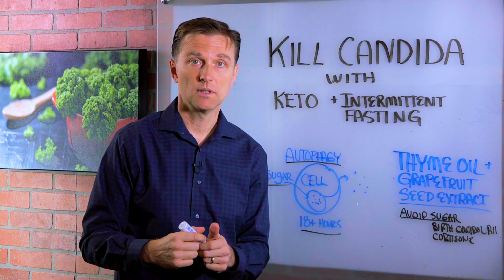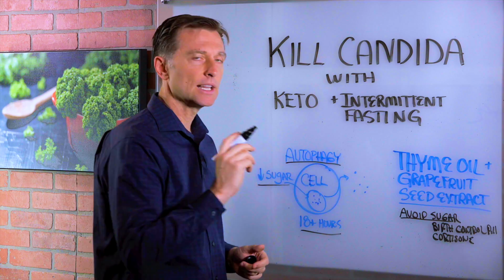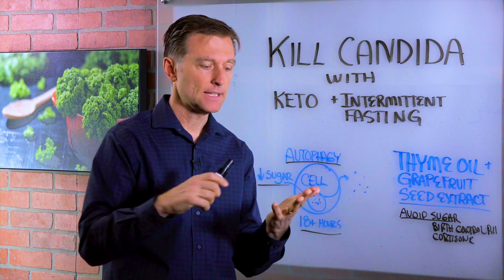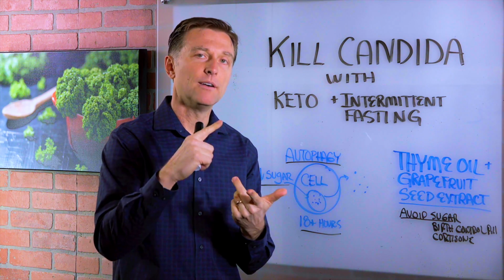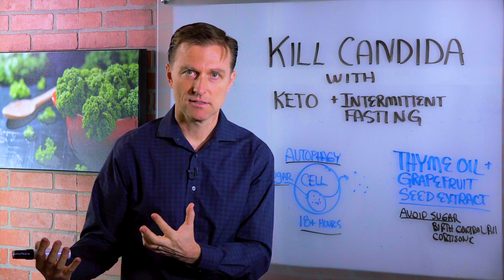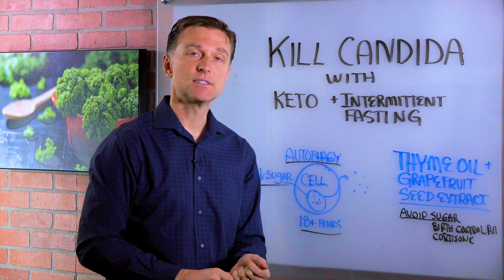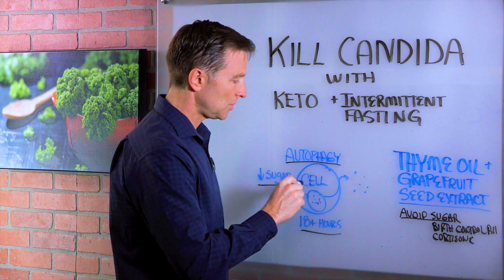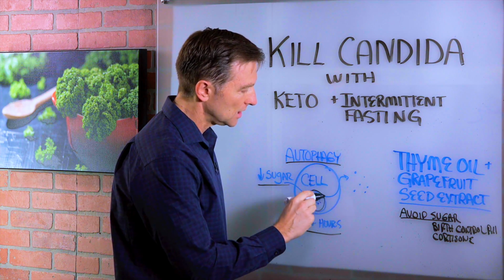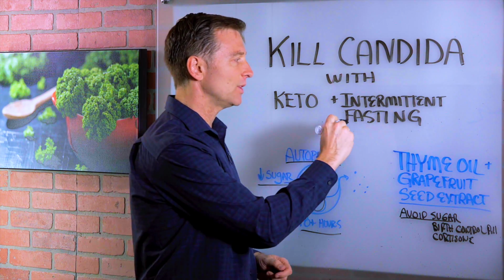And that's really cool. But not only that, it's dismantling and eliminating bacteria, pathogenic bacteria, yeast, fungus, mold, virus, and Candida. It's cleaning it out of the cells. Intracellular microbes, it's the best way to eliminate that. It's a very powerful mechanism to pull these microbes out of the cell and through the little garbage disposal called the lysosome. So if you have Candida, you definitely need to be doing intermittent fasting.